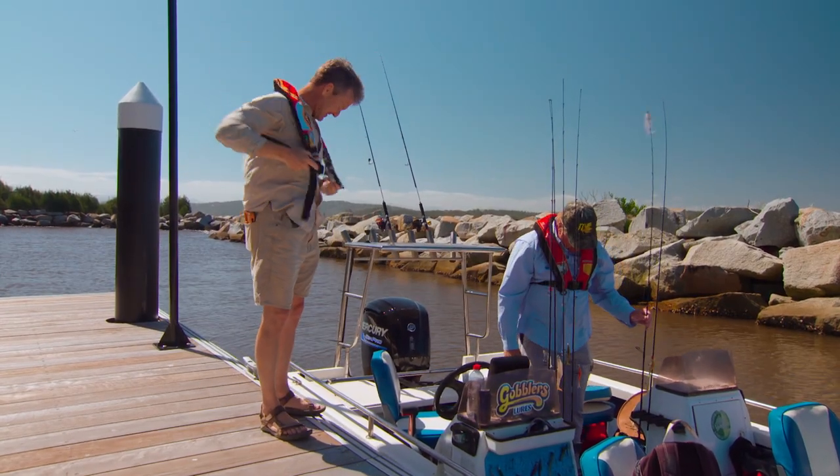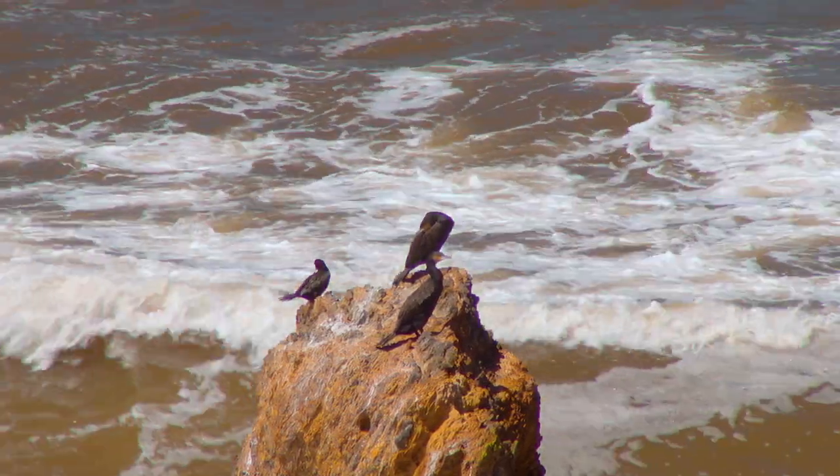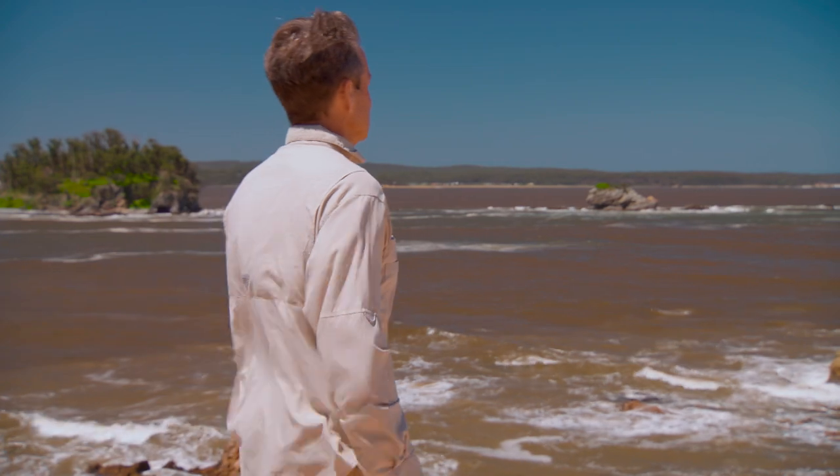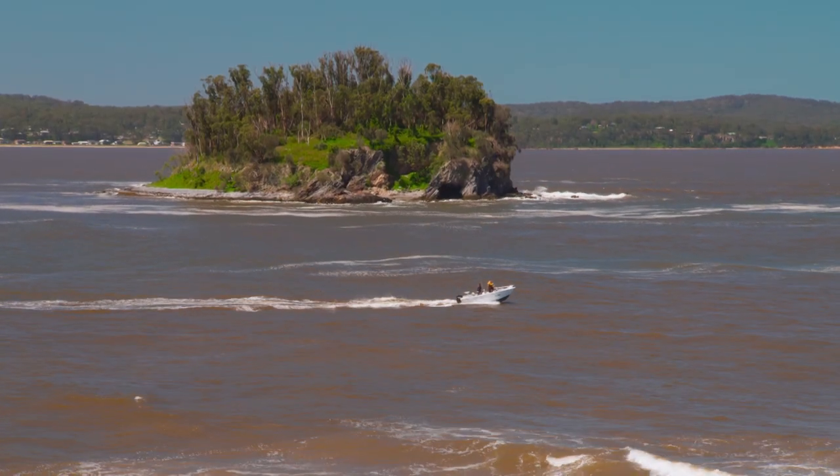On this trip, we're fishing the river post-flood, with powerful flows of freshwater moving quickly from the mountains to the ocean, ultimately creating rough conditions for boating and fishing at the river's entrance.